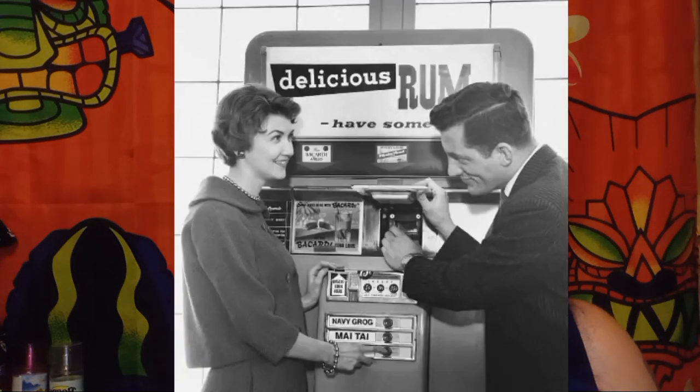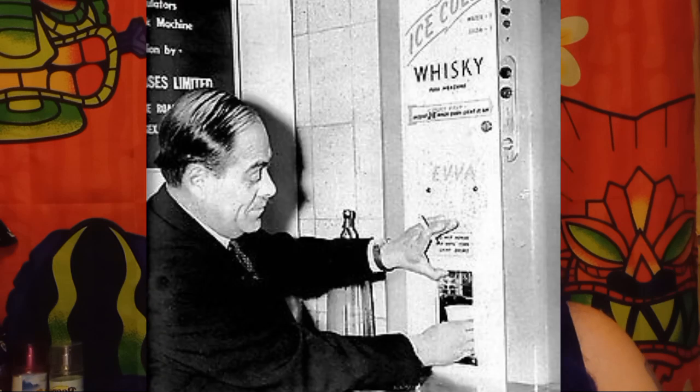So, next, at number 3, I'm going to have to go with, obviously, rum vending machines. Rum vending machines. And there are also whiskey ones as well. And most of the time, these were at train stations or in hotel lobbies, like upscale lounges, stuff like that. And I did find some history on that one. Talking about military ships as well, but that wasn't liquor, that was just beer.